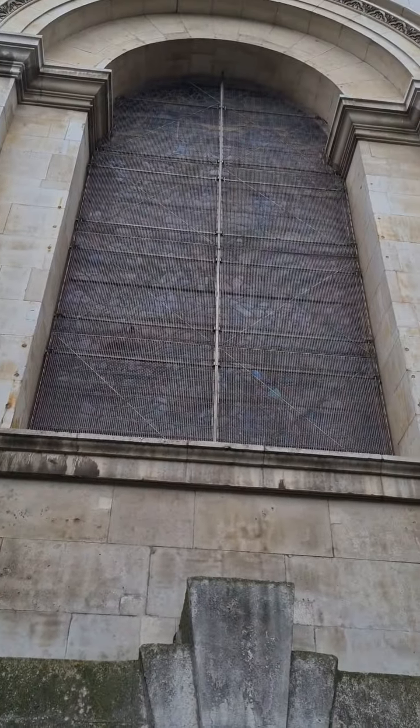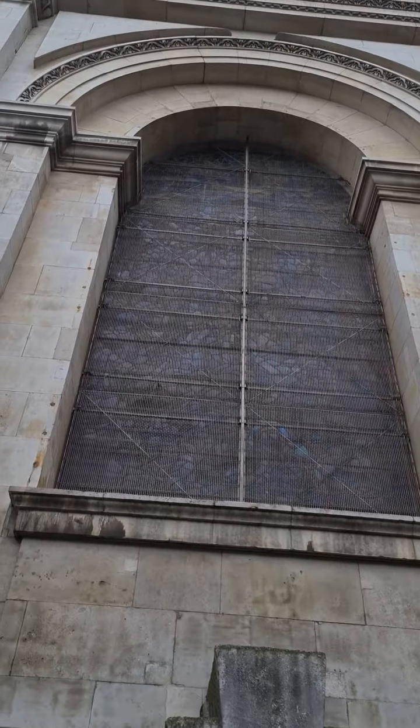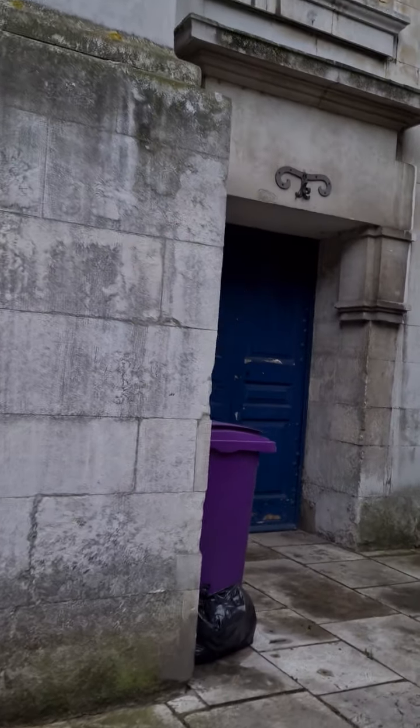That's that stained glass window, which on the inside is surrounded by a lovely wooden frame and everything, as you've seen. And here is the interestingness.